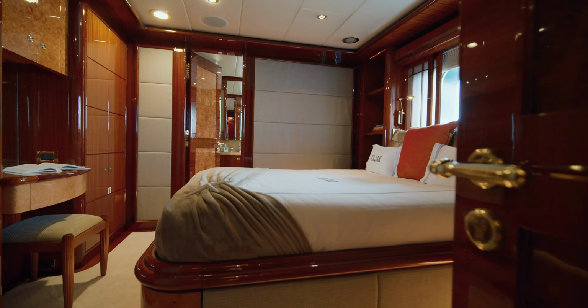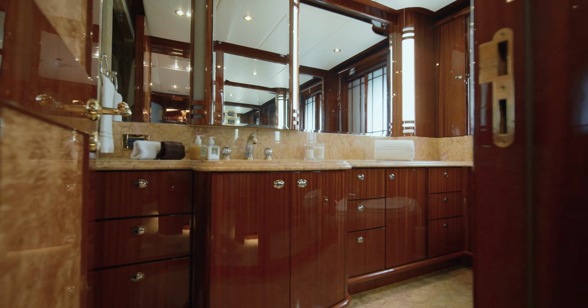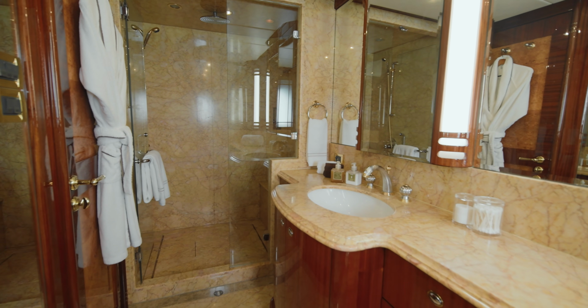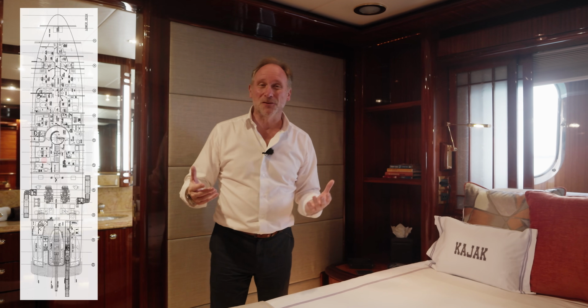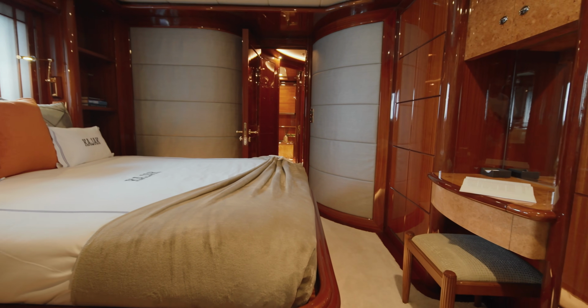And then we come through to this beautiful double cabin here. Again, with a very large ensuite bathroom, decent sized shower in there as well. So a real good variety of different formats for the cabins for a variety of different sort of guests, whether they're children, grandchildren, a couple as well.